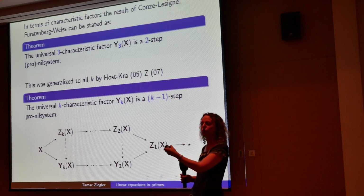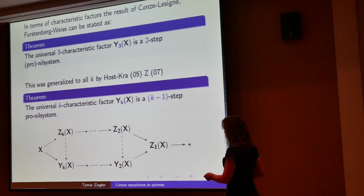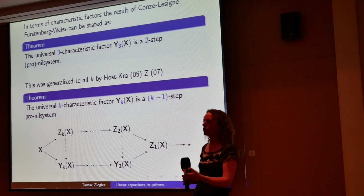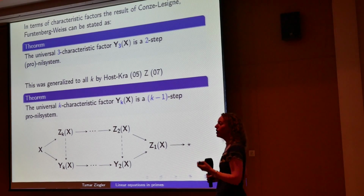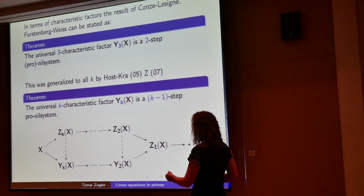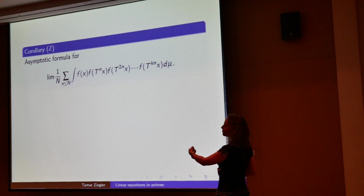These were enough for Furstenberg to prove Szemerédi's theorem, but there are these optimal factors, Y1 through Yk, having this extra algebraic structure, this algebraic nil structure, which are the optimal place for calculating these averages. And as an added benefit, you can get an asymptotic formula.